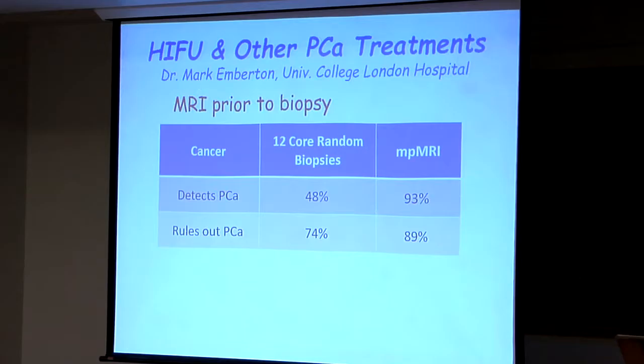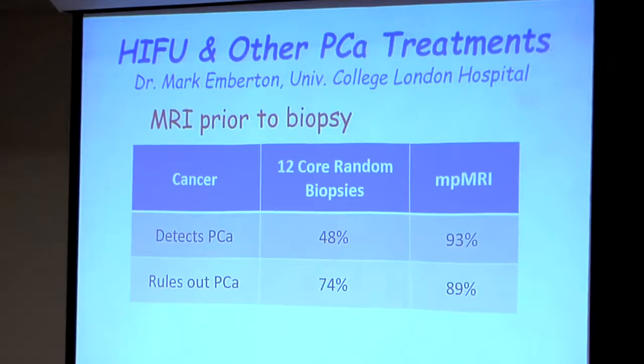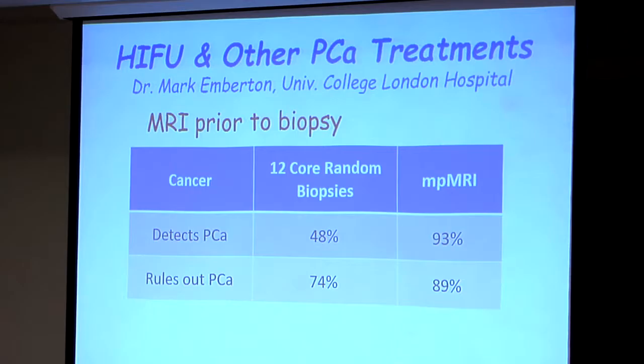One of the other points that Emberton did mention is that MRI prior to biopsies is particularly useful. If you do a 12-core random biopsy, you detect cancer almost half the time, and if you rule out cancer with a 12-core, you do it about 75% of the time. With a multi-parametric MRI, you can detect prostate cancer about 93% and rule it out 89% of the time. So the point being is that MRIs are really invaluable to guiding biopsies.